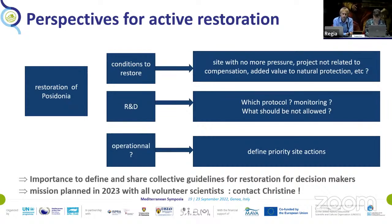And that's why we decided, via the MPN and with the CAR, to work on collective guidelines, to be able to write by next year some guidelines that we can share all together, to see what we shall say to decision makers when they speak about restoration. So basically, that's a call today.